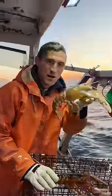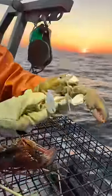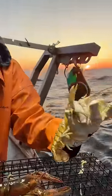Just got a pretty cool one. Very pale colored, light colored. It's growing a new claw, and it's actually growing a new claw in blue. But even its other claw is very pale. It's got a bluish shade to it, almost a cotton candy color. Its body's pale. It's a male.